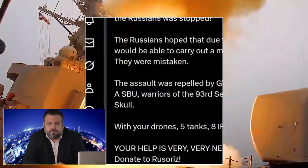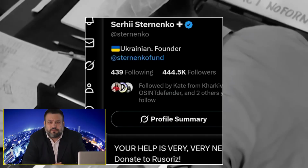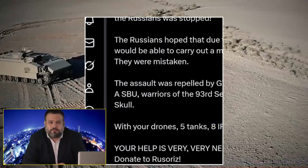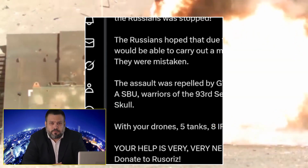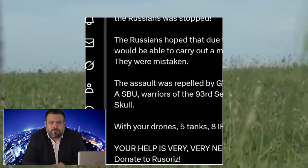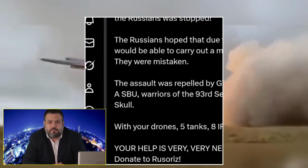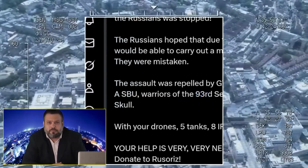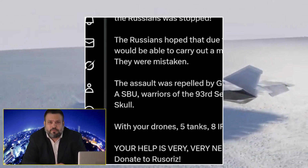So according to our volunteer report, Sergei Sternenko, by the way, he collects lots of funds for purchasing drones for the Ukrainian army, Russians lost 5 tanks, 8 infantry fighting vehicles, and 2 BMDs. These are the landing vehicles, infantry carrying vehicles, and also 3 BMPs. Crazy. Well, judging by that video, there were definitely lots of vehicles which were flatlined by Ukrainian defenders. The defense operation was carried out by Phoenix and SBU warriors, and also 93rd Separate Mechanized Brigade and Flying Skull Brigade. Sergei knows what he is speaking about because he delivers drones to those guys.